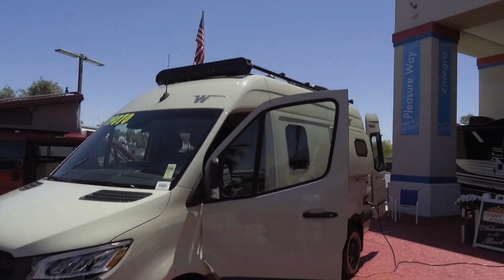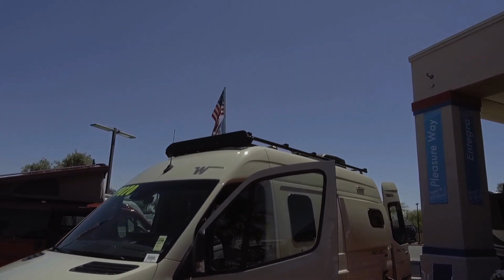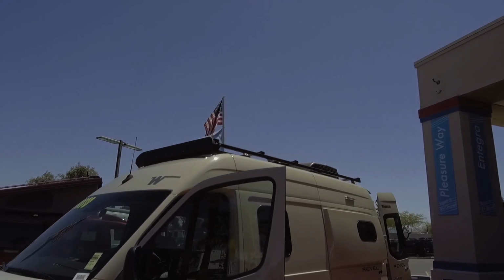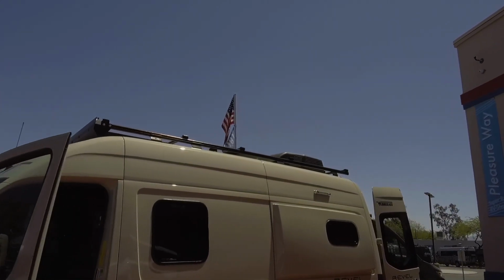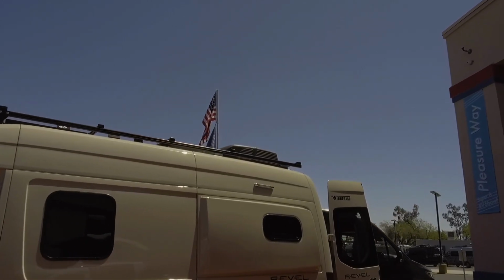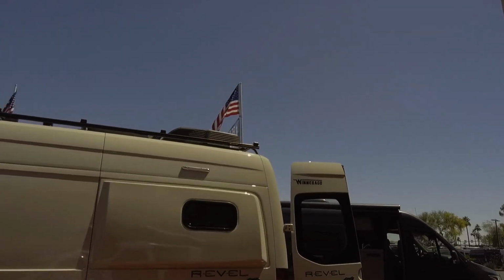You notice up top they put a tremendous roof rack up there, so you've got some storage space for your goods. But the other thing is that you've got 200-watt solar panels that come standard on the unit. You've got the optional rooftop air conditioning that we bring for our customers because down here it gets a little warmer. It's going to run on a 30-amp power supply.